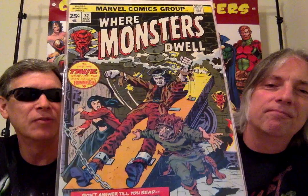Frankenstein. This is classic. I like this cover, man. This is just great. I think this is probably my favorite cover from all the Where Monsters Dwell issues that I have. Even though the Frankenstein monster looks a little different, he definitely looks menacing. I love the Igor character. Yeah, he looks awesome. But what's interesting is the female involved. A female Dr. Frankenstein. Yep. So that's a nice little twist.